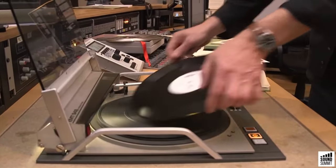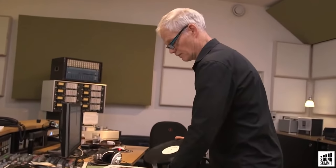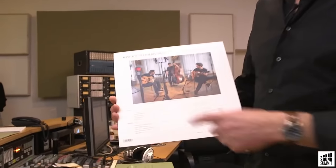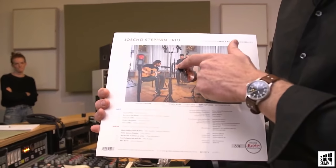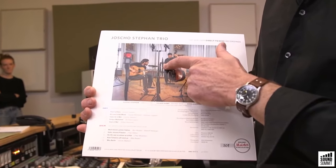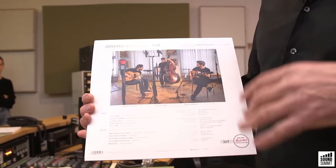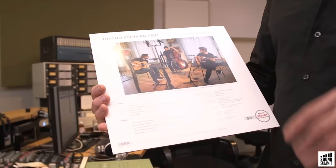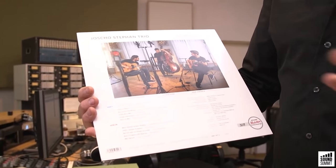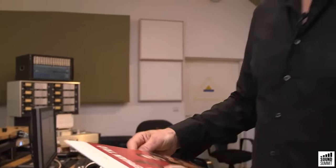Okay, now I will play to you another production. Trio, two guitars, one double bass, three microphones, and again, one main microphone, Blumlein. Blumlein is a very good microphone setup for vinyl because you have less out-of-phase signals in the low end.